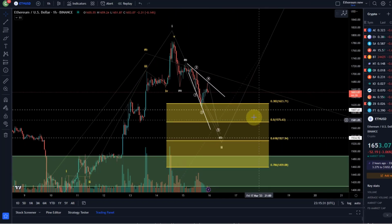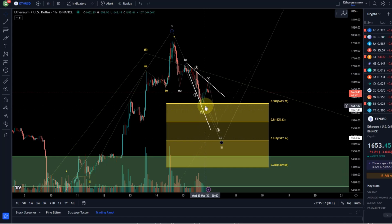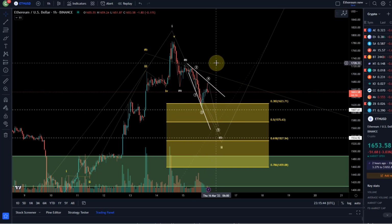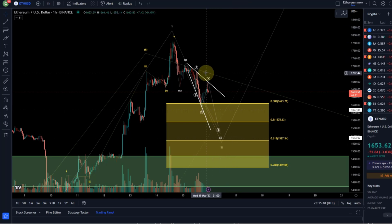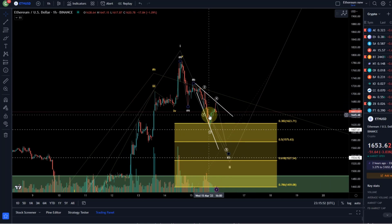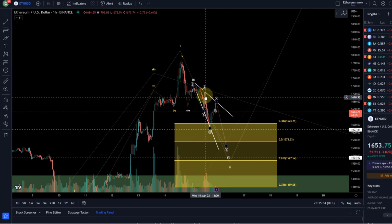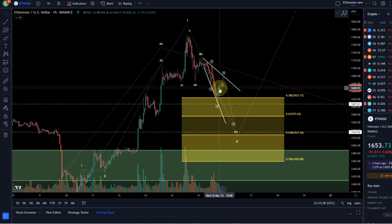At the moment, and I have to say, as long as the B wave high stays intact, 1724, as long as that's the case, I'd be focused here on the downside. But if we break above the B wave high, then I consider already the next wave up has started. The thing is though, that already a break above that trend line here would be a very first signal that the trend is shifting. Until then, one more low would be ideal.